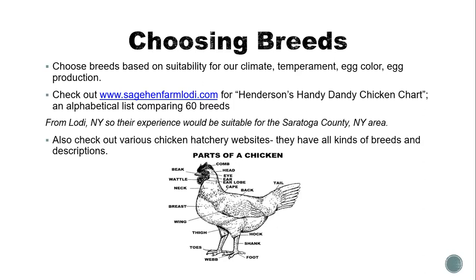And then the egg color, if you're interested in certain colored eggs, that's something to look into. And then how much your chickens will produce. There are heavy producers, and egg size depends on the chicken. So there's size, color, and the level of production. All chickens will only ever lay 1 egg a day unless you get like a double yoker or something, but it's 1 egg a day, and they usually take 1 day off a week. And they also max out their production by the second year.